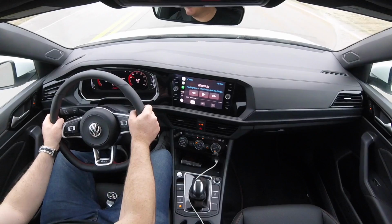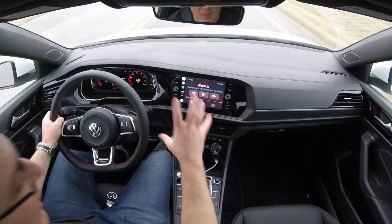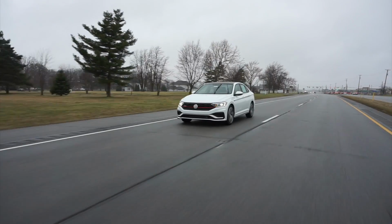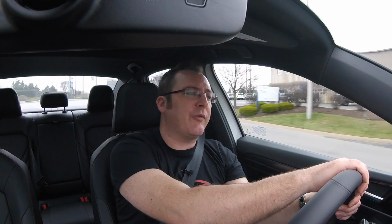What are the first impressions of this car? It's a really nice place to be. The dash looks really good. It has a lot of good lines to it, some sharp lines. The material feels really good, actually. And it's a pretty nice looking place to be. It drives really well, even when you're just driving calmly. It feels really, really refined.